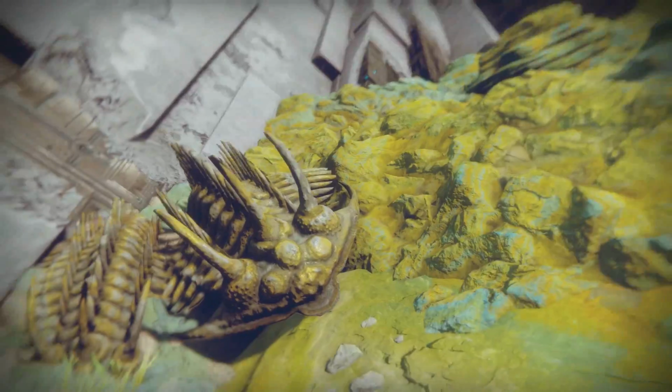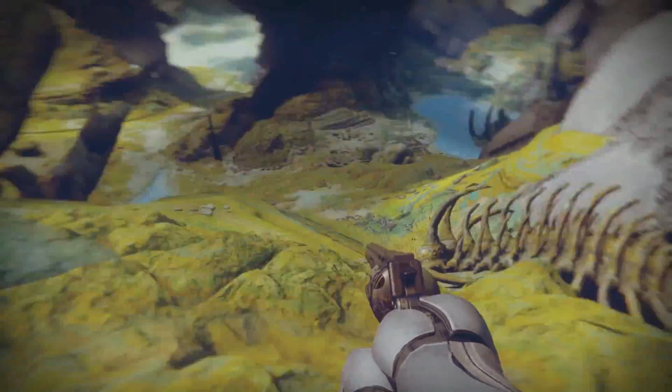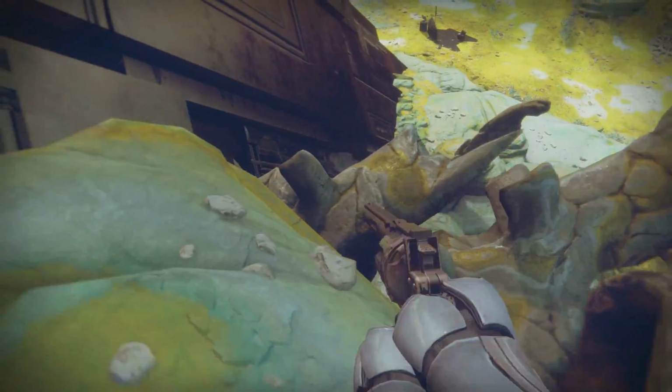I mean, I don't know about you guys, but I would love an Ahamkara sword. It doesn't even have to be part of its teeth. It could be just part of a random bone. Because these things, once again, were massive. And of course, strong. I mean, that's a no-brainer.